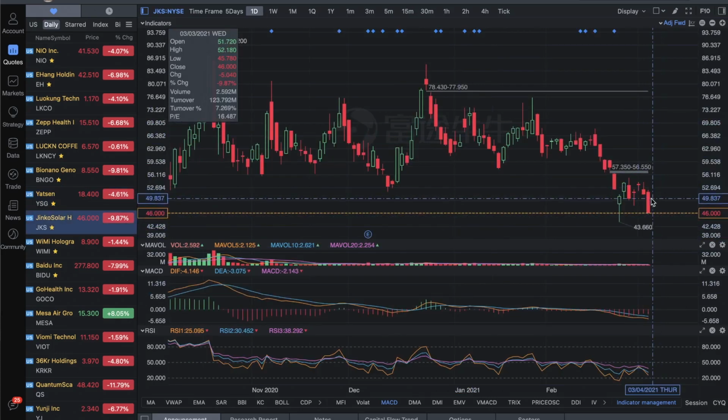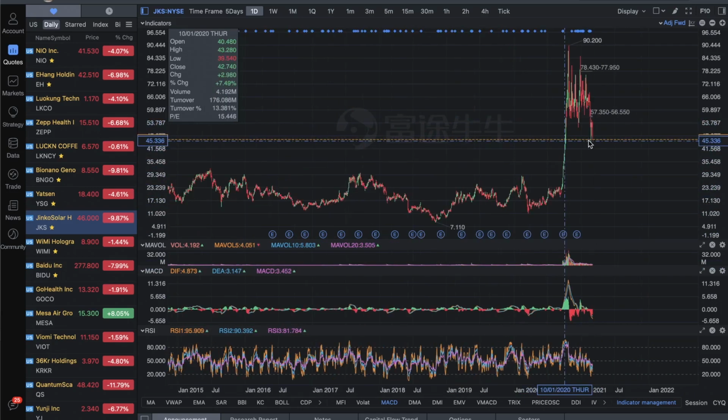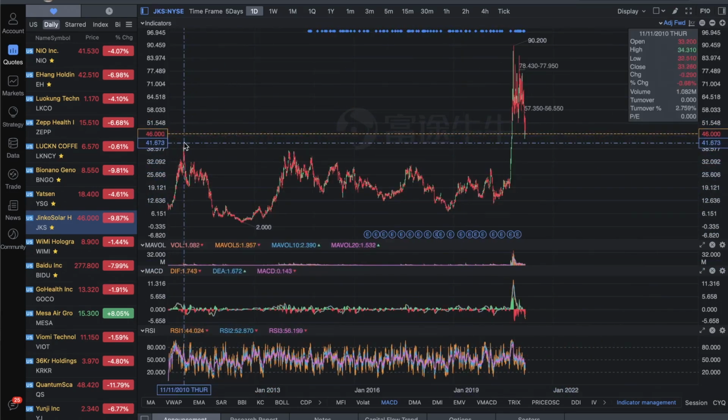JKS dropped almost 10% today. I guess everyone is getting worried. Now if we zoom out, the previous high was $41, and that was in 2010. So right now we're at the range of 10 years ago. Basically, that was already a huge drop.